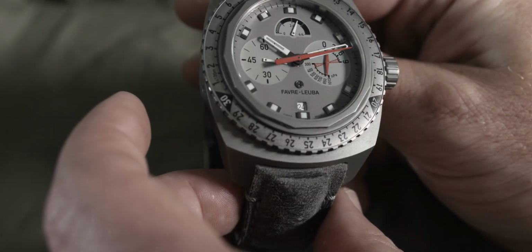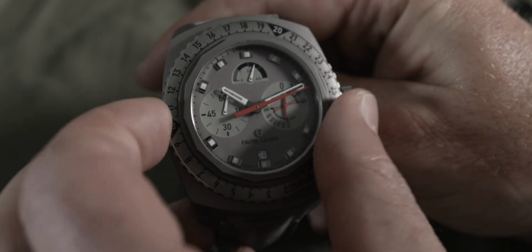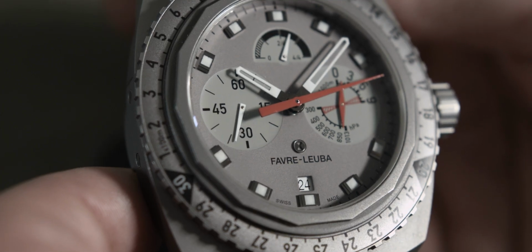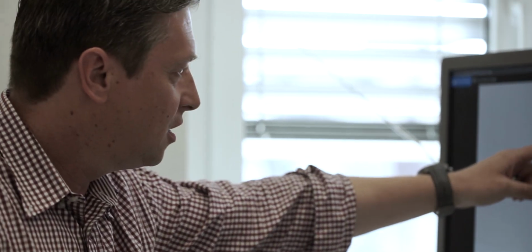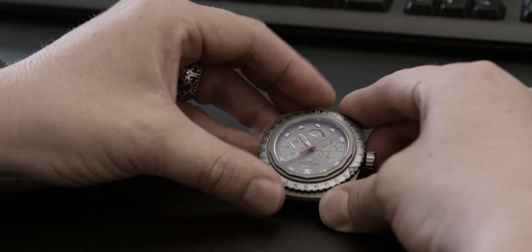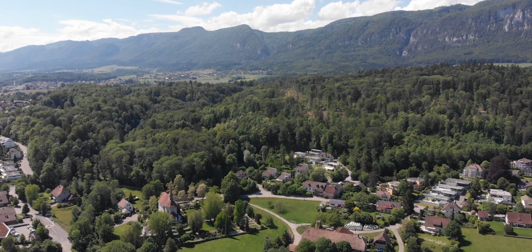Therefore, I have a bezel here, which is around the watch. And you can move this bezel to the left and to the right side, so it's bi-directional. This office here is at 400 meters, and so when I take my watch, I adjust this bezel exactly so that across my red hand here is the 4 for 400 meters. And then I have adjusted the watch and I can start walking. And then it will show me all the time the right altitude.